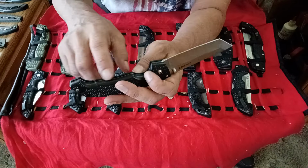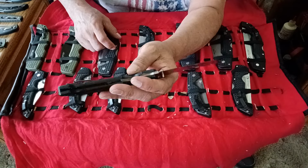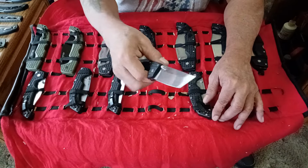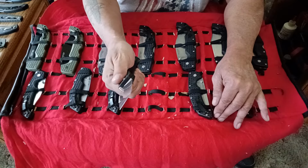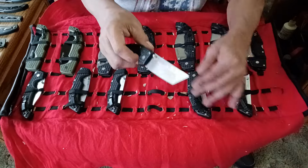These got fully lined, heat-treated 6061 aluminum liners, which make these function really nice. This is the old AUS 8 version, people. This is the original one, when they very first came out. That's what you're looking at. You're looking at the very first model, when they very first came out.